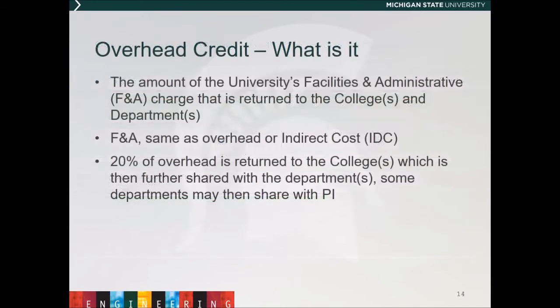All right, we're about to dive into overhead credit. Any other questions on reports that anyone has? Any coming in on Zoom? Any questions? Okay. All right, now we're going to talk about the money that comes back to you.